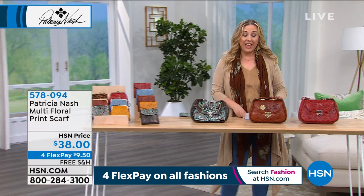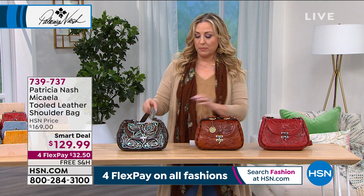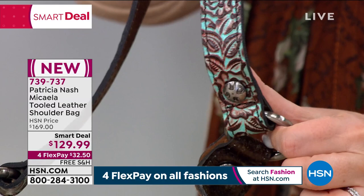Our smart deal, we had this in the last hour. Two of the colors sold out. So I have three colors left. I have the turquoise tooled. Again, if you love vintage, and by the way, let me show you the straps, because the turquoise tooled, the straps are amazing. The strap length is, I think, 17 inches. Yes, 17 inches. Look at that, all the way down the strap.